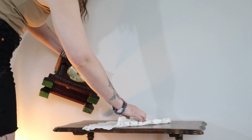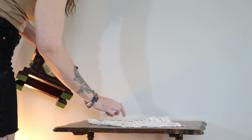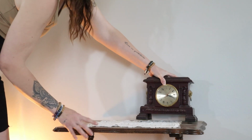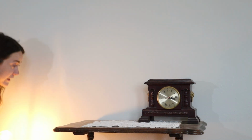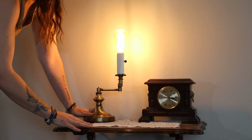The clock's an old thrift find, and this I thrifted for $1. It's just a little placemat. The top of this table has some scuffs. I got it for like $13.75 at the thrift store a while back. And then recently grabbed this really funky lamp.